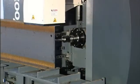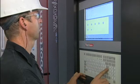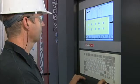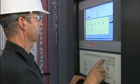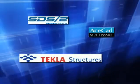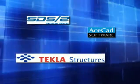Simply choose the section size to be processed from the database and then add single holes, double holes, matrix patterns, copy, or mirror image hole patterns, layout marks for fittings, and cope locations. The Voortman import feature allows you to download the entire steel frame from CAD using DSTV in seconds. The VCAM software can interface with the various industry detailing and MRP packages.